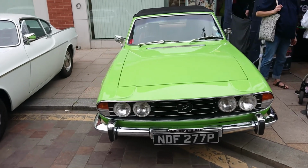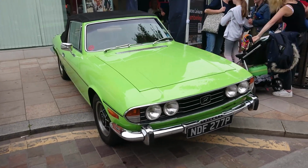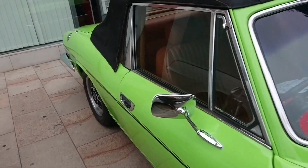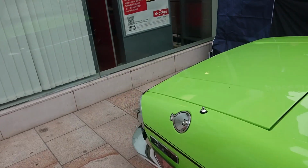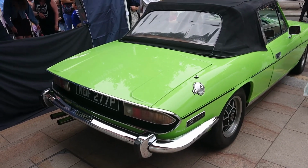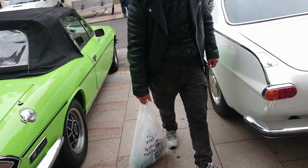1975-76 Triumph Stag. Is that an original colour for them? I think it is. It's very, very 70s colour, isn't it? Amazing. Got the alloy wheels on this. Be a Mark II, fits that sort of era. Oh, that's very nice. Volvo 1800S.